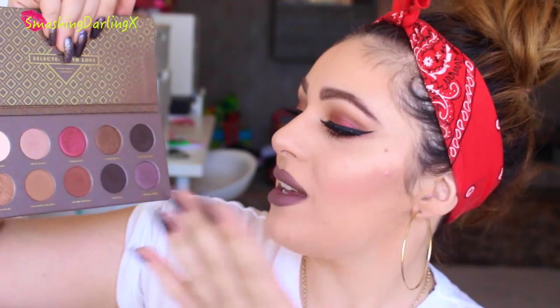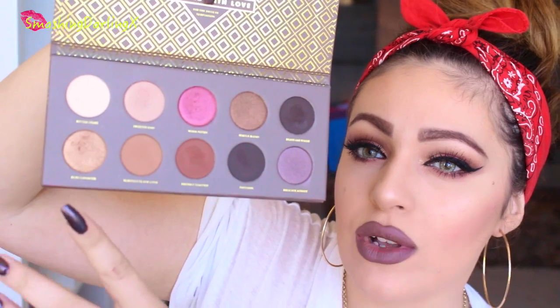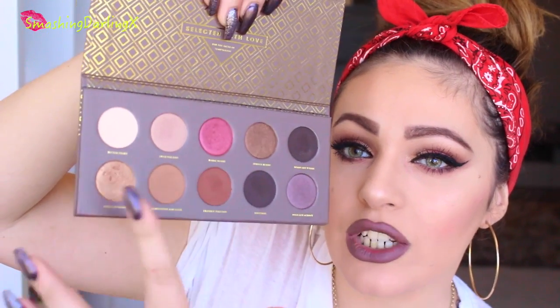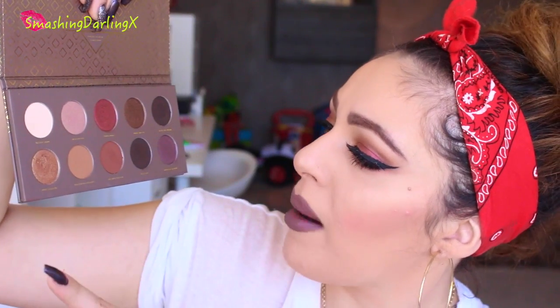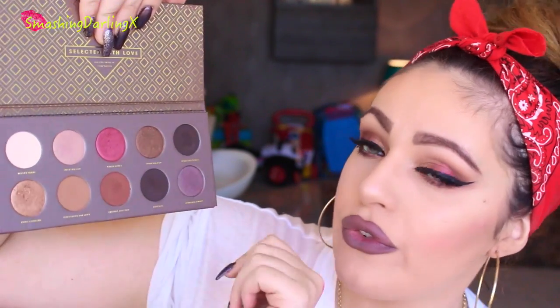It comes with a variety of purples, mauves, pinks, golds, and kind of bronzy colors, dark shades, light shades, highlight shades. You have matte shades, 1, 2, 3, 4, 5 are all matte, and then you have 4 shimmer shades, so that's a good combination in a palette. It's just gorgeous. Pigmentation is totally there. It's very pigmented, very creamy, very buttery. It reminded me of the Makeup Geek shadows at some point, but I still think that Makeup Geek shadows top any other shadows, but this is just really good.